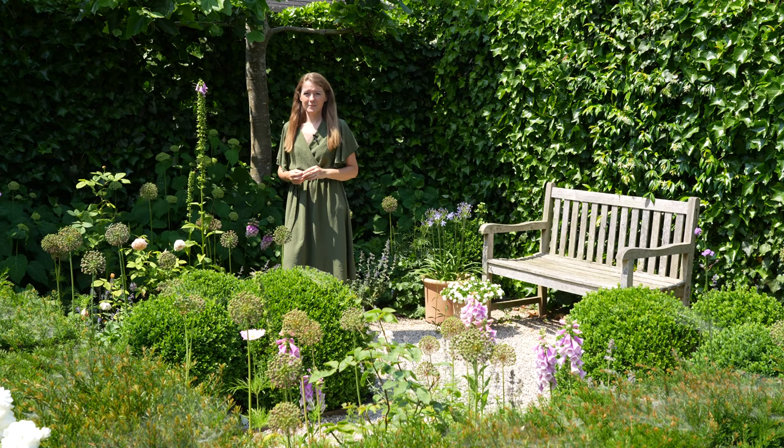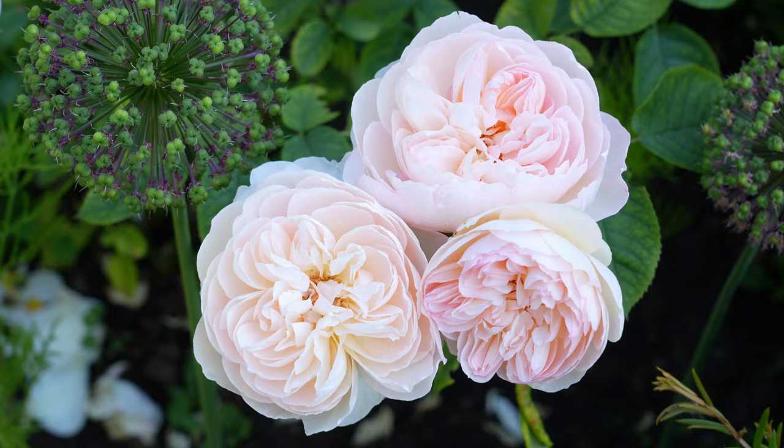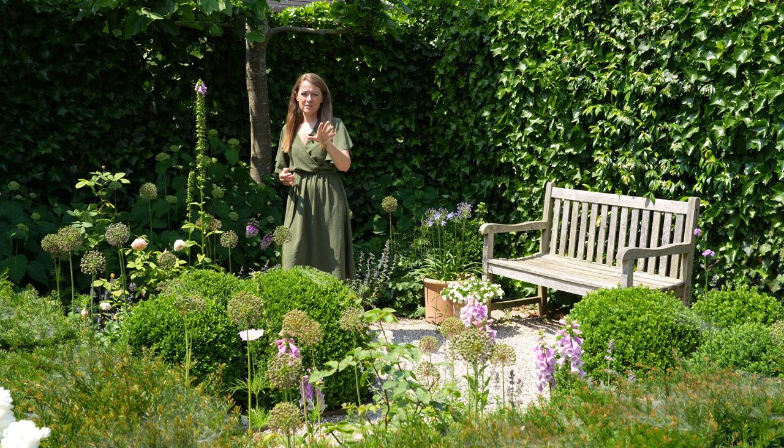Most of my English roses have finished flowering. I have two groups, an apricot variety here and over there a pink variety. And over there I still have a few buds, so that will give me some more flowers. But the flowers that I had only lasted 1 or 2 days because of the heat.